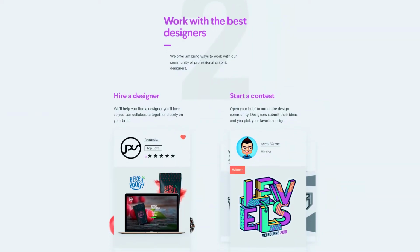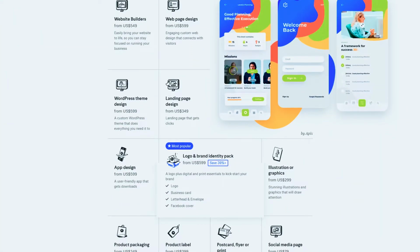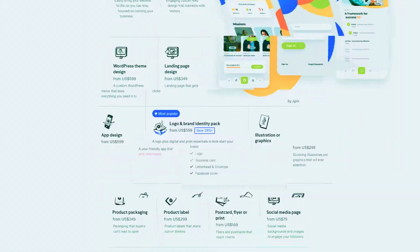The pros of this site is that it has a dedicated environment, payment security and active community. On the other hand, cons are high service fees and the designer level can be limited.